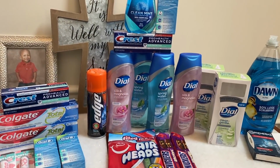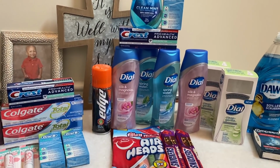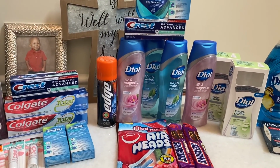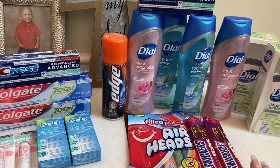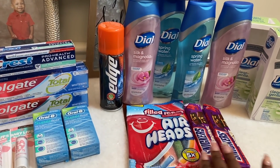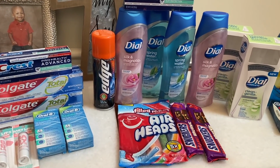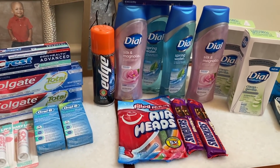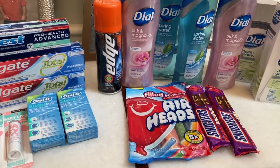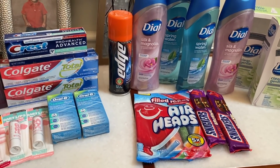I also had a midweek bonus that I was trying to hit. So because I was trying to hit my midweek bonus and get an additional $3 in cash back, I added in some more Ibotta items so that I could hit that bonus. These items you do not have to pick up. They're not required for any portion of any deal, but I just wanted to pick these up so that I could hit my bonus. The Airheads filled ropes, these are 2 for $3 online.